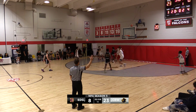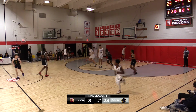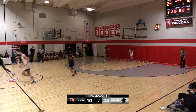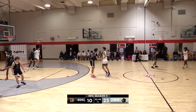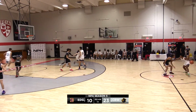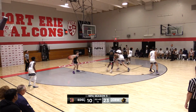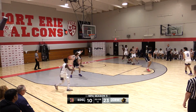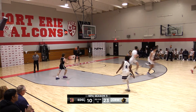Isaac Brown for three, no good. No one boxed out. Deng Gore, you got to box him out. Class of 2027. Yeah, that's right. Young pup getting that NPA experience early on. A couple 2027s on the court here for both teams. Nice move.